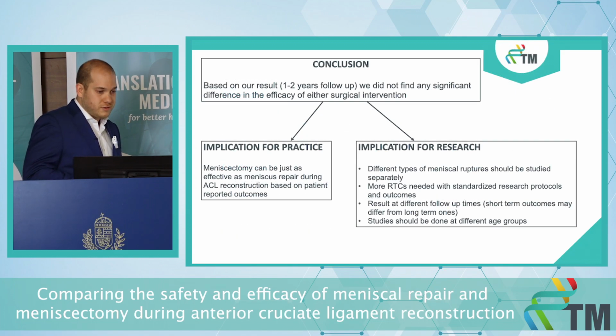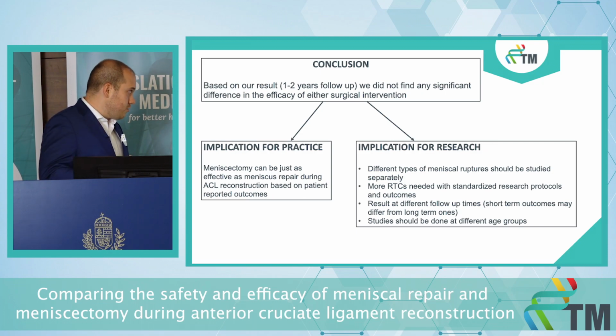So our conclusion is that, based on our results, we did not find any significant difference in the efficacy of either surgical intervention. Our implication for practice is that they can be just as useful and good based on patient-reported outcomes if we look at the short and mid-term.